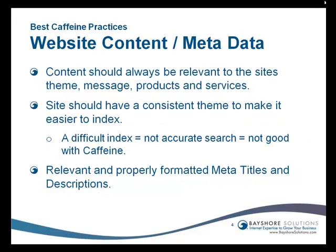metadata. This should be very important for every website already, but we need to focus on it a little bit more. Your content should always be relevant to your site's theme, message, product, and services. So amongst the entire website, there should always be a consistent theme to make it easier for the search engines to index. Ideally, a difficult index equals not accurate search equals not good with Caffeine.